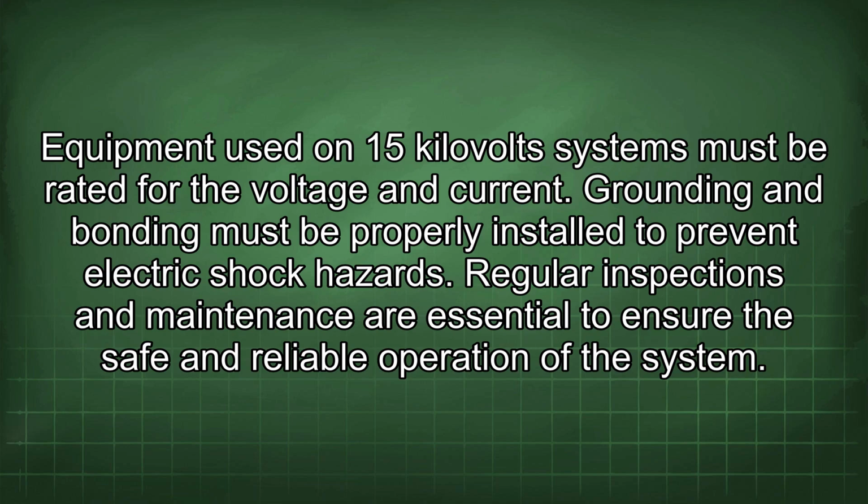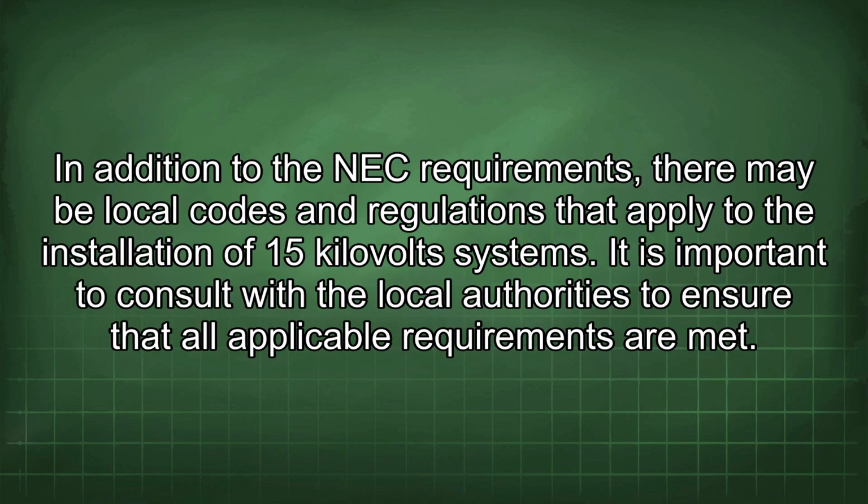Grounding and bonding must be properly installed to prevent electric shock hazards. Regular inspections and maintenance are essential to ensure the safe and reliable operation of the system. In addition to the NEC requirements, there may be local codes and regulations that apply to the installation of 15 kilovolt systems. It is important to consult with the local authorities to ensure that all applicable requirements are met.